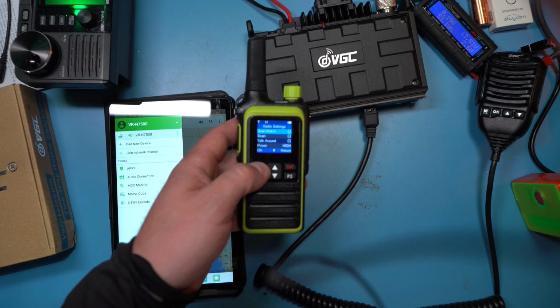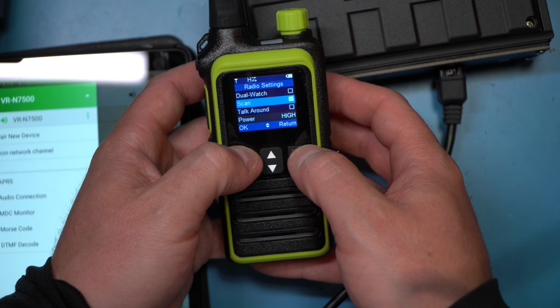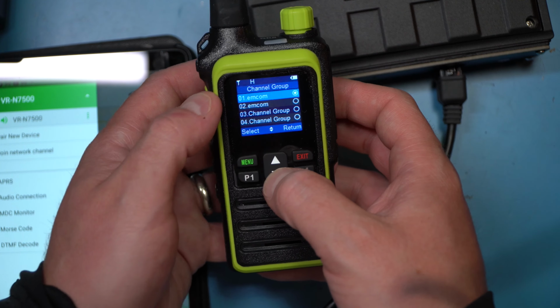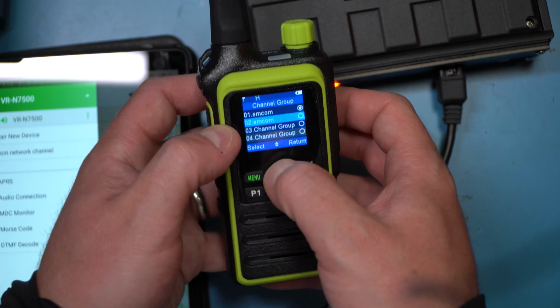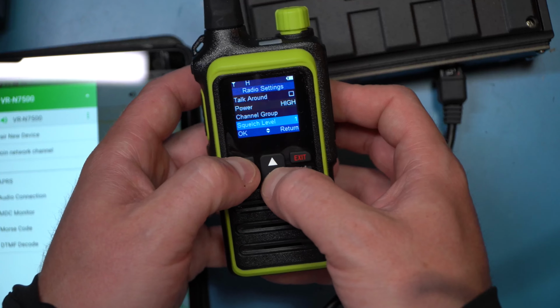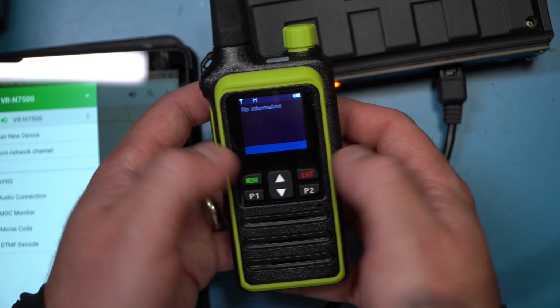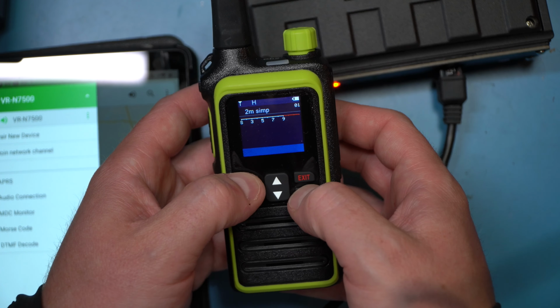We can set dual watch here. Scan. It'll start working through scanning. Oh, interesting. There's the channel group MCOM, which we have set. Nice. So it is actually showing you the message capability. So let's go down to 2 meter simplex.